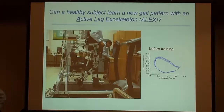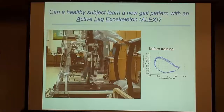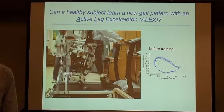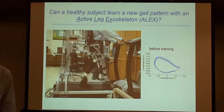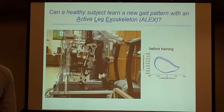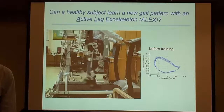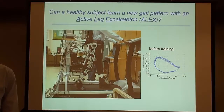So one of the first, just to get a sense of what's happening here, right? Of course, we want to see if, with a stroke patient, we can improve their gait pattern. And so the question was, what will happen if I take a healthy adult and put him in this exoskeleton? Would we be able to retrain the gait of healthy subjects? It's a fundamental question. It's an interesting question, right?